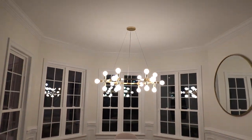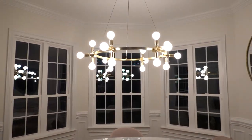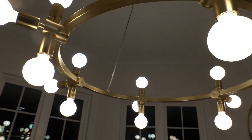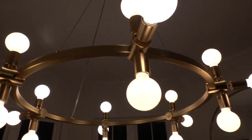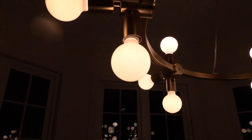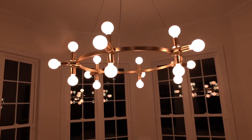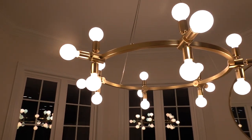How cool is this? Loving it so much. It's beautiful. Can you guys see that through the mirror? It's modern, elegant, and sophisticated. Love that light bulbs being so matte finish. It's just really interesting, not overwhelming or too much, but it's unique and I love it. Love it, love it, love it.